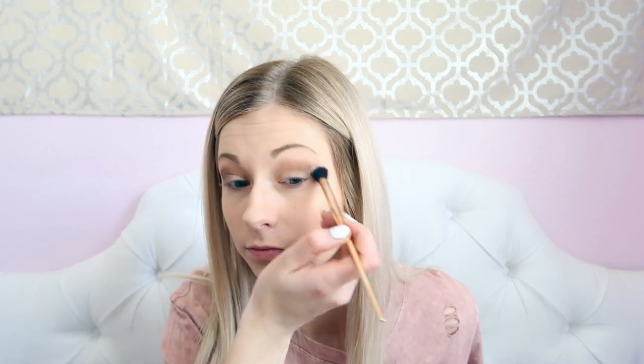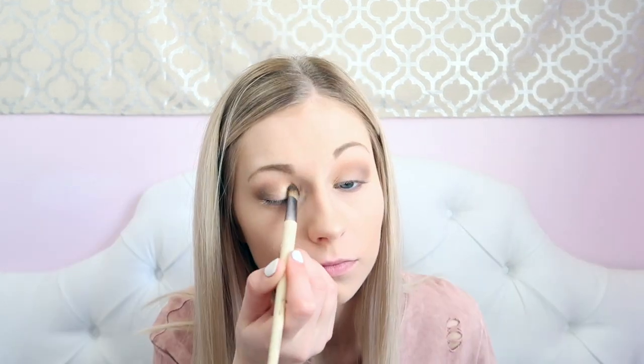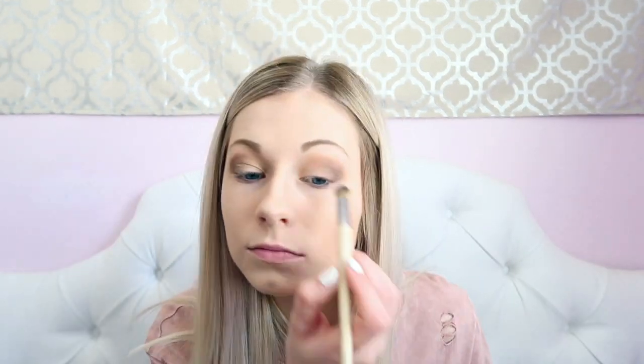Now I'm just going to go back into the shade Punch Me and kind of blend it out a little bit. Now I'm going to go into the shade So Good, which is this one right here, and just pack that on my lid. I'm also going to take a little bit of Wig, which is this one right here, and put that where it starts to turn a little bit darker.